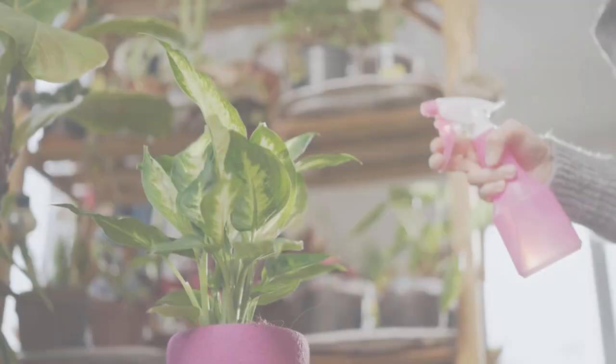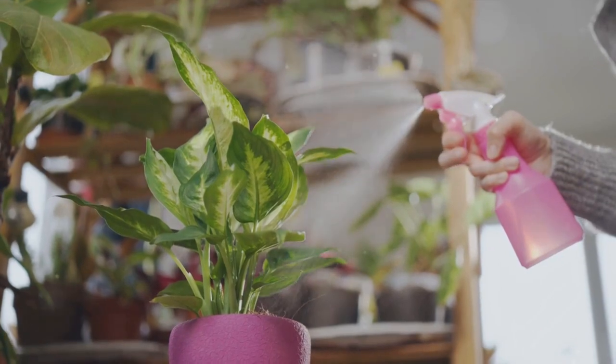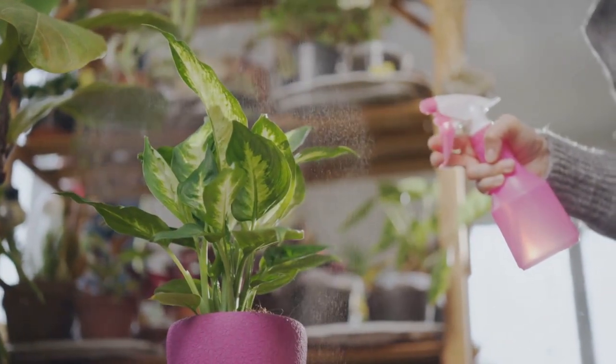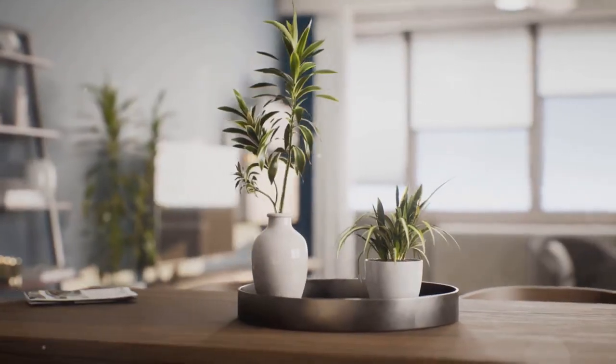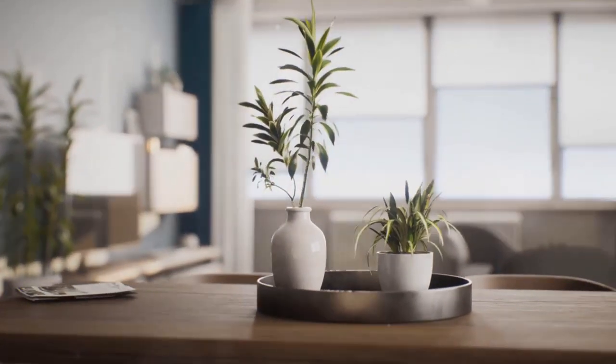Next up, we have the pothos, a popular trailing plant. Known for its rapid growth and variegated leaves, it thrives in a variety of light conditions. Not to mention, it's an excellent air purifier. The pothos is a versatile and attractive addition to any home.